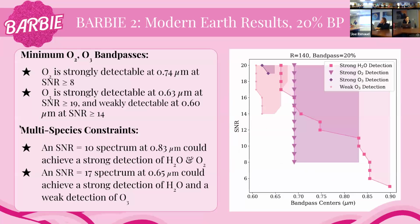So then we take a look here at the minimum bandpass, the shortest wavelength bandpass at which you're getting a strong detection, or in this case, a weak detection of O3, because we want to compare where all of these molecules are detectable as a function of SNR, as a function of wavelength, and where they are detectable together.